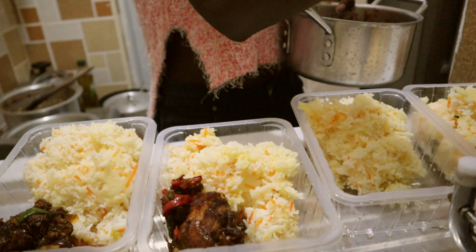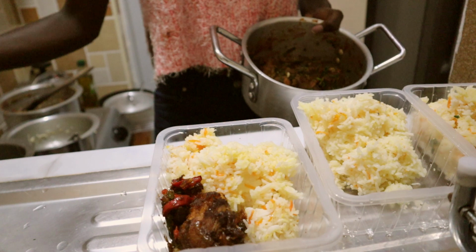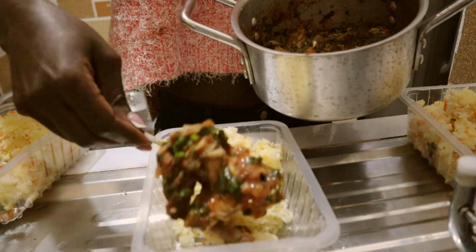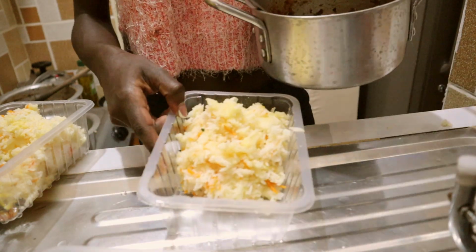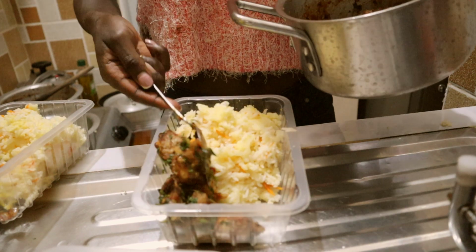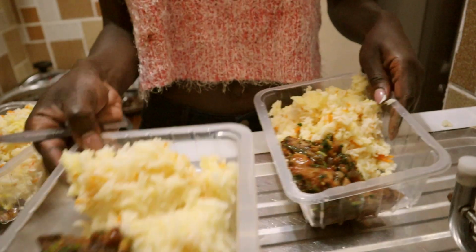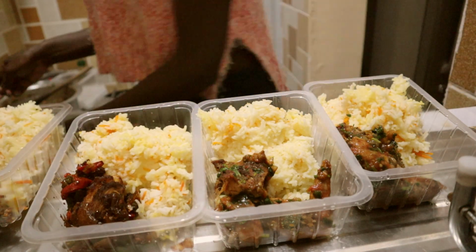And then 2 of them I'm going to add chicken. My kitchen is really tiny. And then in all of them I'm going to add the greens.